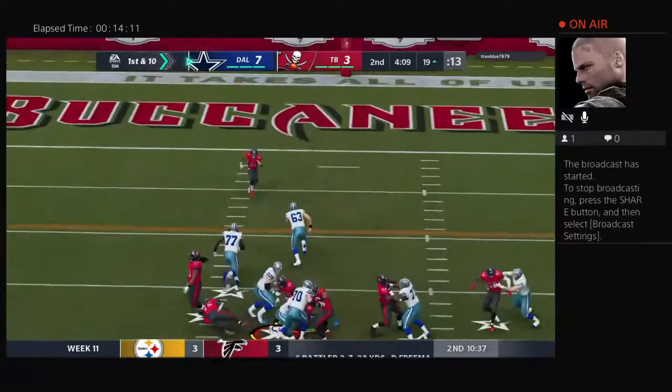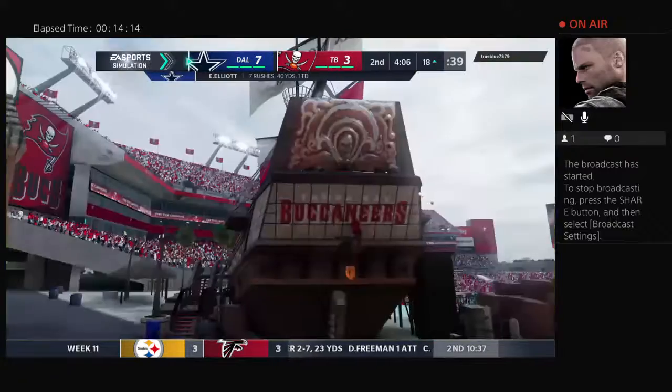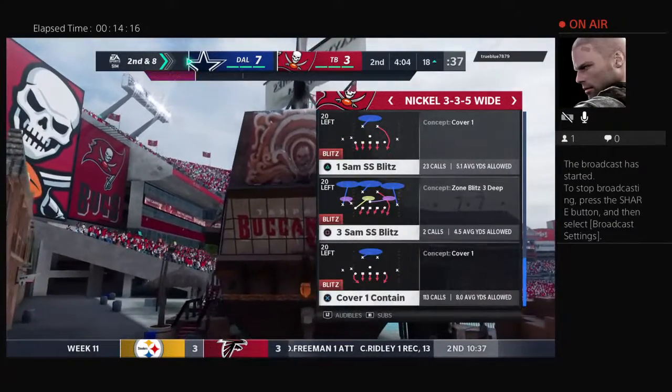They keep on the ground with Elliott. And he'll take this inside the 20 and down to the 18. Elliott on the 2 yards on the carry there.